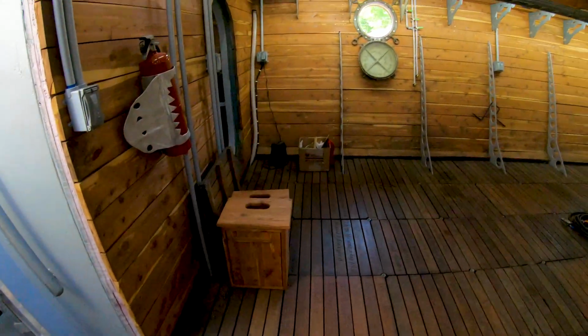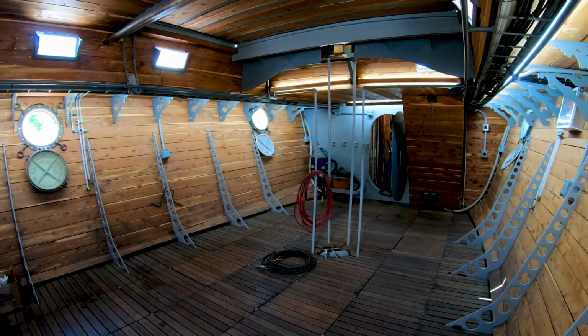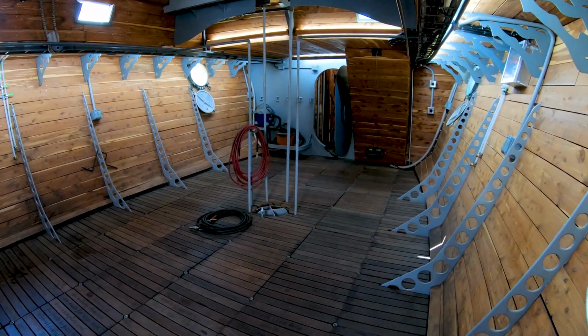Okay, this battery's running low, but I had to show this on video in here. I was just educated on this whole thing. The builder has no seafaring experience, no nothing, and before this, no boat building experience.